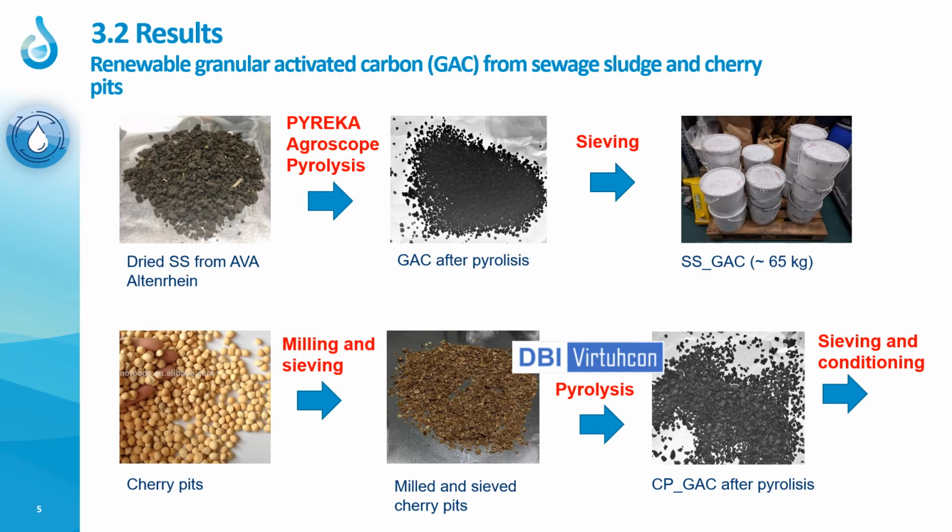Here is a slide about the production, and how production differs depending on the feedstock we have been using. On the top, you can see the process steps for dry sewage sludge up to sewage sludge-based GAC. It basically consists of simply pyrolysis, activation, and final sieving. While for the cherry pit, it was needed to mill them first and sieve the finest fraction. Pyrolysis was then performed at DBI Virtucon in Freiburg. After receiving the material, we had to sieve it one more time and perform conditioning to minimize the loss of material due to floating.